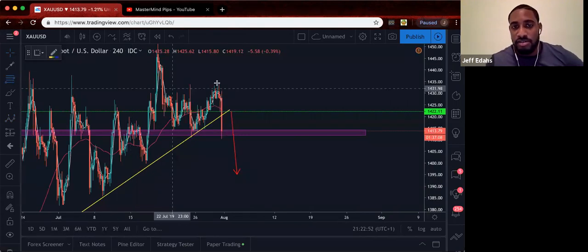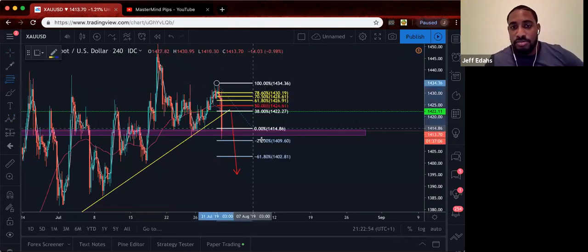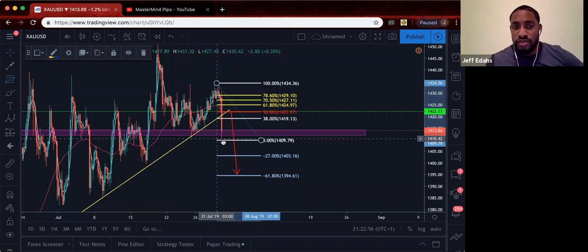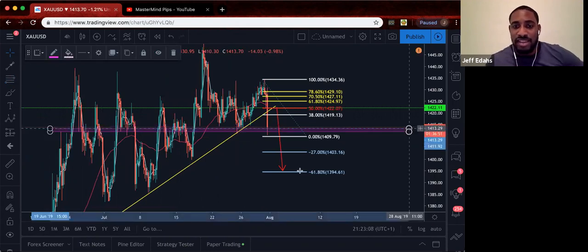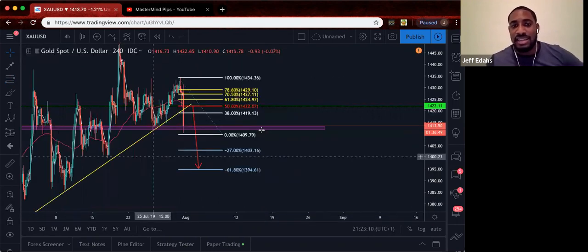So I use the Fibonacci right from the top to the bottom of where this retracement will stop. I'm not sure if it's going to stop exactly here. No one ever knows until it actually happens, but I believe it might stop here because I've marked out this previous area of support/resistance. I don't know if it's going to stop exactly there, but if it does, it's perfect because it meets exactly with our entry point.